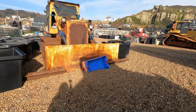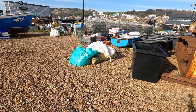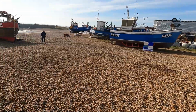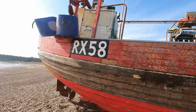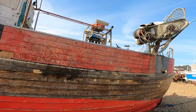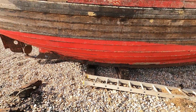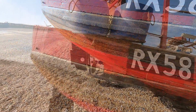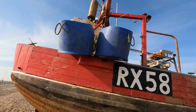Although this is a working harbour, it's very quiet at the moment. Most of the boats are in, tucked away safely on the beach. Oh, let's go have a look at RX-58. Look at that. It's not in the best of conditions, but it does the job. It still takes them out to sea, and the fishermen can catch their fish and bring them back to sell. And it's quite an old boat, but it's got big plastic yellow tubs there for holding things.